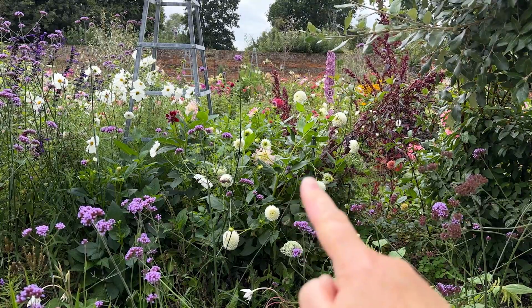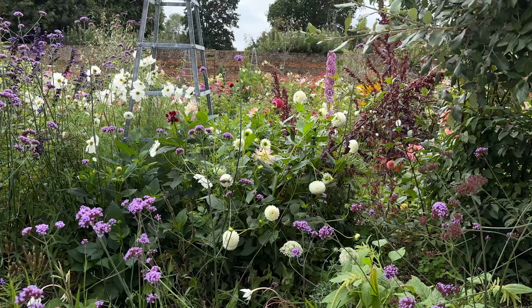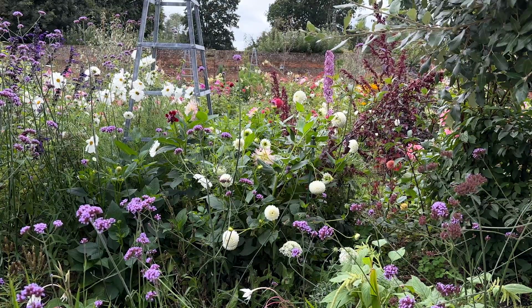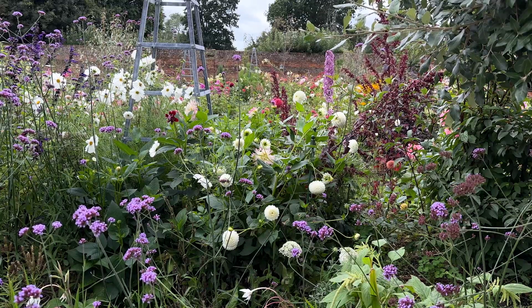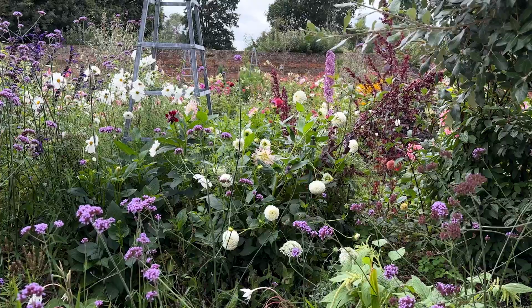But as I said, it rained this morning, and I don't know if you can see, but a lot of the flower heads are dipping down. So it hasn't got particularly strong stems on this plant. It could be that I need to deadhead lower, because if you deadhead lower, then the stems tend to be stronger. So I could try doing that.